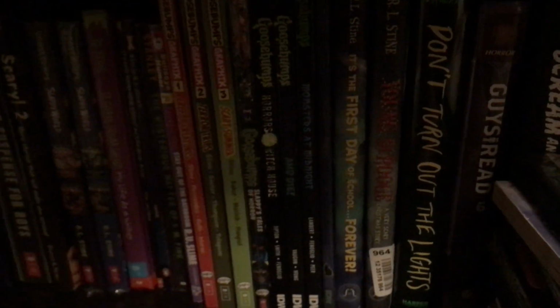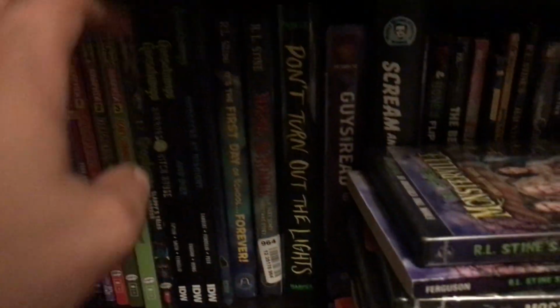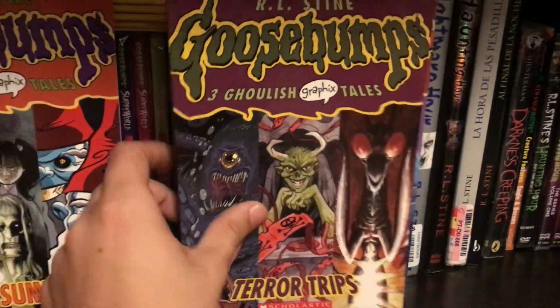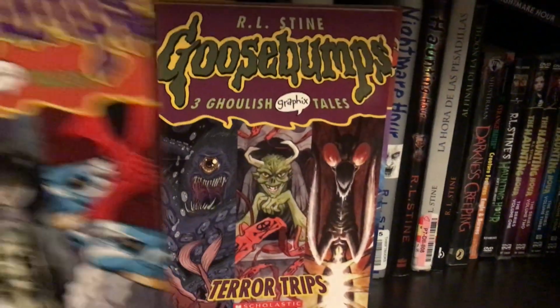Here are some Goosebumps graphics. Let me scoot over here because I think the lighting's getting darker and darker as you go down here. See if I can turn on the brightness here. All right, here we go. So here we got... I'll just pull them out. We got Scary Summer, Terror Trips, and Creepy Creatures. I recently acquired these for the collection. Yeah, because I needed those.